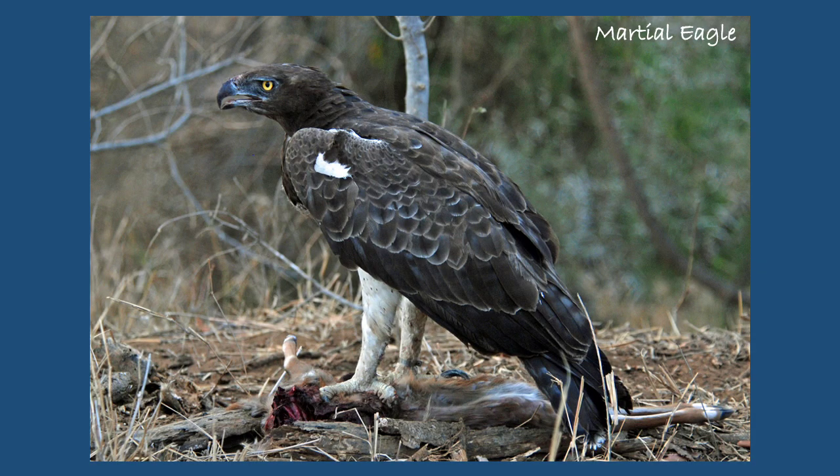We also had a sighting of this martial eagle next to the road. Quite unusual. It was on a kill, a small bushbuck, it appears. And it was so intent on keeping its prey that it hardly moved off, tended to try and ignore us. The white flash is unusual. It's not a vestigial tag, but it's probably just feathers displaced, maybe while it was making this kill.